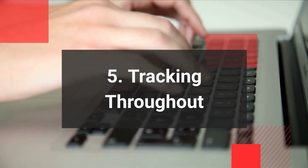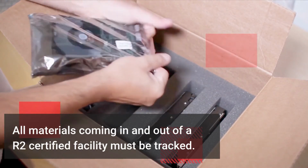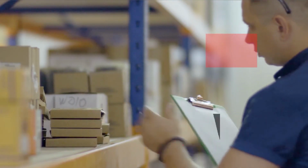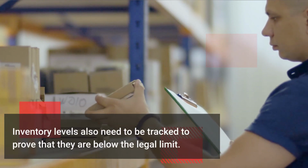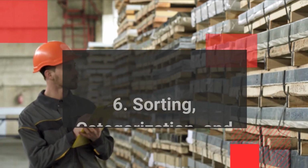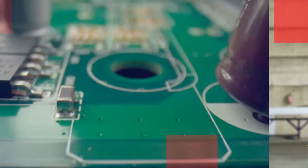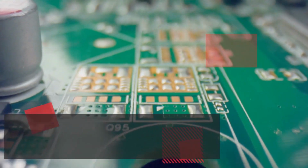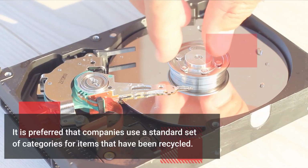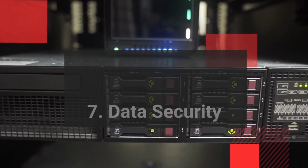Number 5. Tracking throughout. All materials coming in and out of an R2 certified facility must be tracked. Inventory levels also need to be tracked to prove that they are below the legal limit. Number 6. Sorting, categorization, and processing. The standard covers how materials must be sorted, categorized, and processed. It is preferred that companies use a standard set of categories for items that have been recycled.